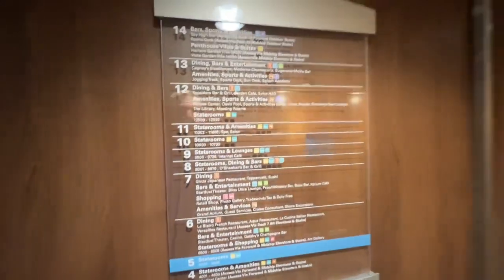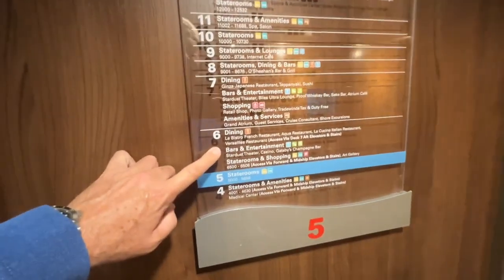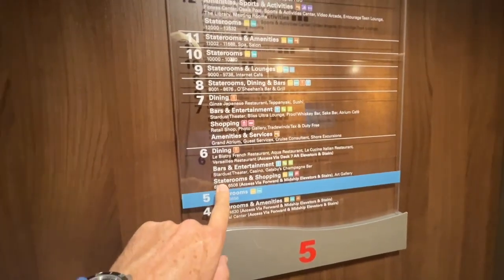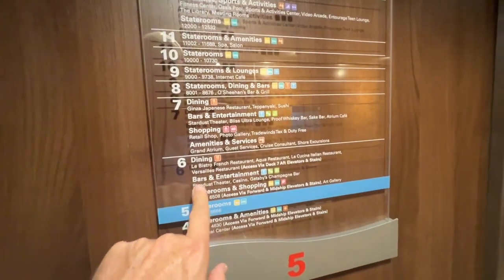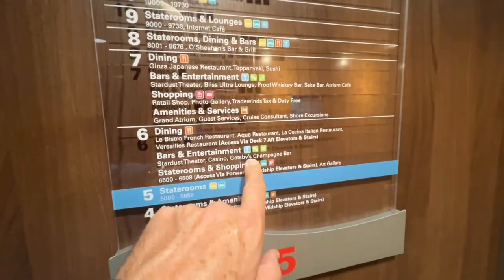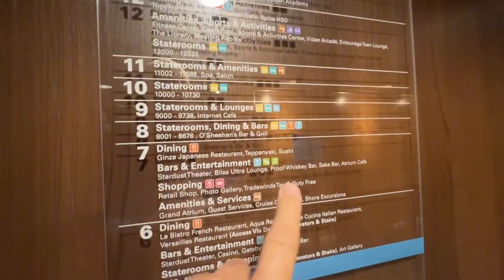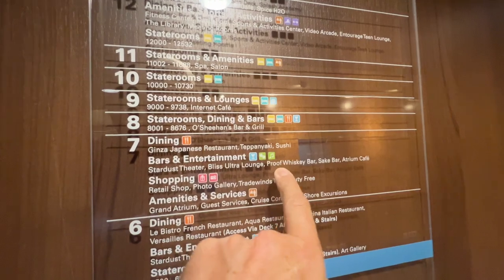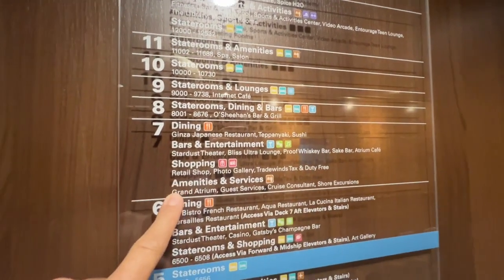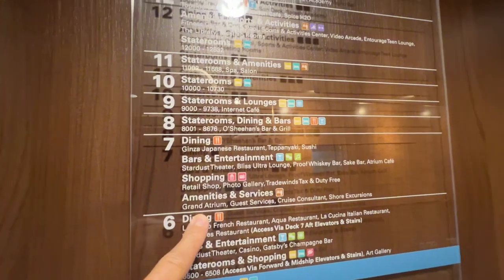So on the ship, here's kind of the layout of everything. The main floors are going to be 6. That's where you have your casino, some restaurants, the guest services. Oh no, that's on 7. On 6 you have the theater entrance, some other things. On 7, you have more restaurants, the guest services, the Proof whiskey bar, shore excursions, the grand atrium, all that.